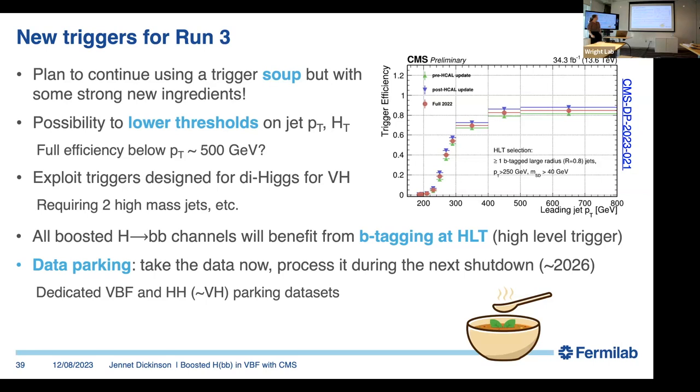For this VH measurement that I just mentioned, we can actually try and reuse some of the triggers that are designed for di-Higgs production. But people are very interested in studying the Higgs self-coupling by looking for two Higgs bosons produced in the same event. They've designed a whole bunch of triggers related to this, looking for two high mass jets, things like that. And for VH, we can very easily repurpose those.